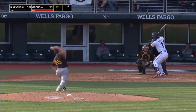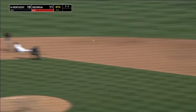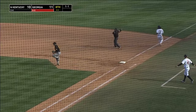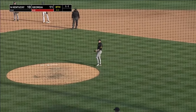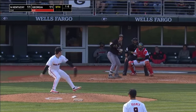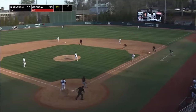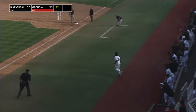The 1-1. This one is hit on one hop to the shortstop Rowe. He's got it. Throws across to first. Not in time as the throw pulls the first baseman off the bag. Standing in. So Altman squares to bunt, and it's caught by Phelps in foul territory. Big time play.